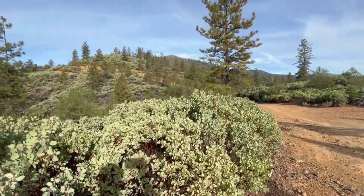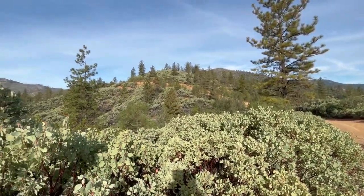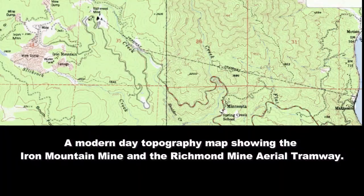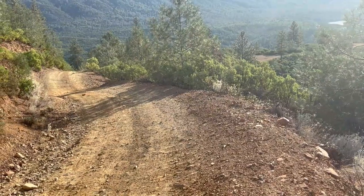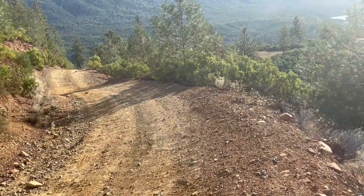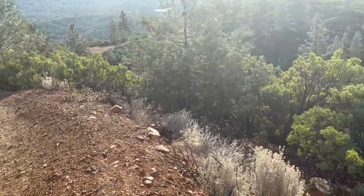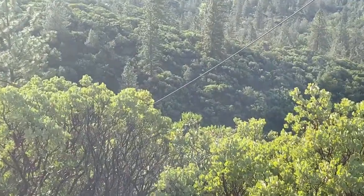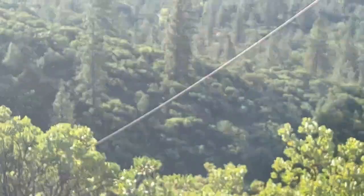And we're going to continue walking on up. When we get to more of the tramway, I'll turn my camera back on. The tramway appears on this topography map stretching from the Richmond Mine to Matheson on the Sacramento River. So we hiked up all that. Here's the cable of the tramway.